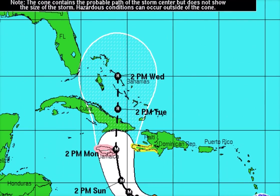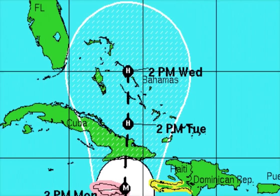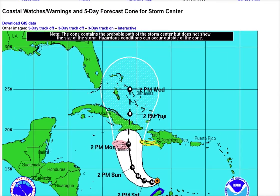Beyond Tuesday, let's take a look at the National Hurricane Center's cone of uncertainty. You can see it does scrape the southeastern edge of Florida, and it does include just about all of the Bahamas. Right now, the official track from the National Hurricane Center shows the center of the hurricane tracking right up through the central Bahamas. And really, once we get beyond Wednesday afternoon, the forecast gets much more challenging as the models have not quite settled on what the final outcome and path would be of Matthew. But if you are in the Bahamas, eastern Cuba, Jamaica, we do expect impacts.